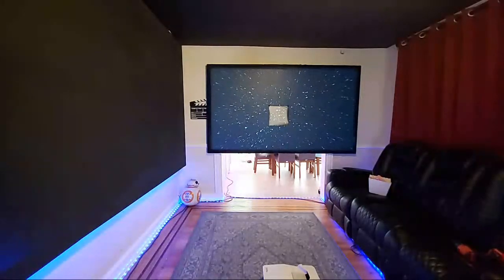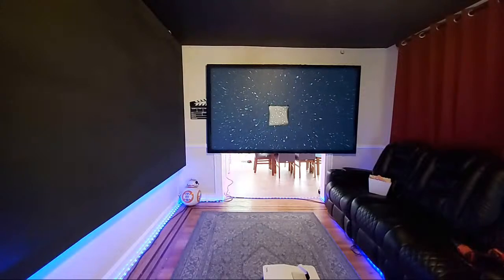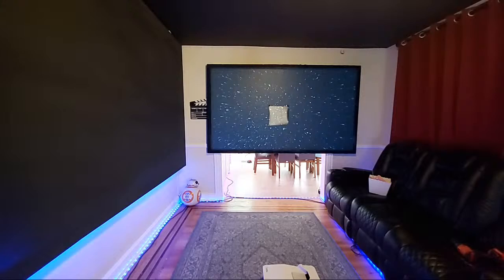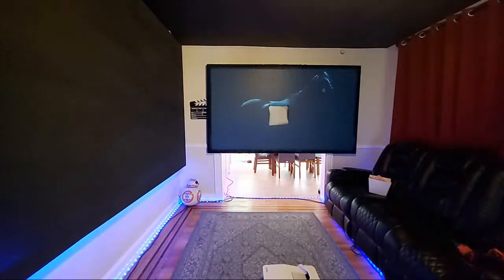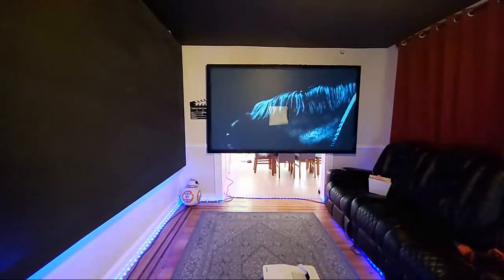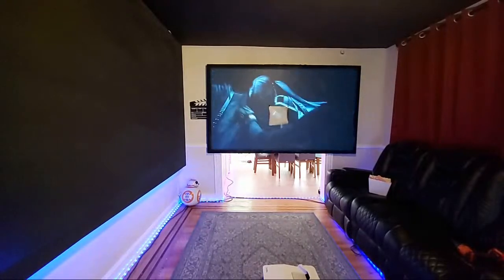And that's a dark gunmetal screen. That screen is darker than my screen. So we produce slightly better.